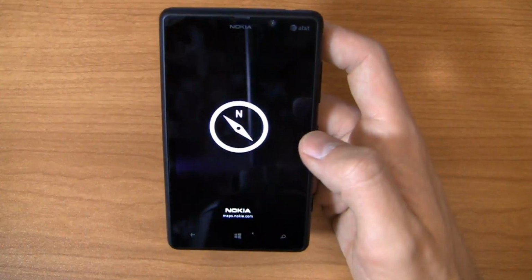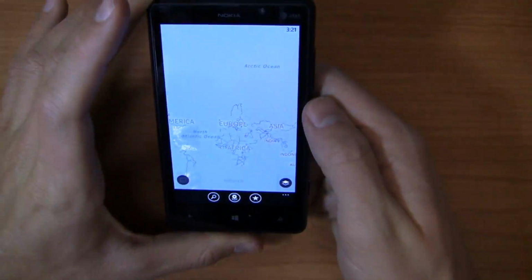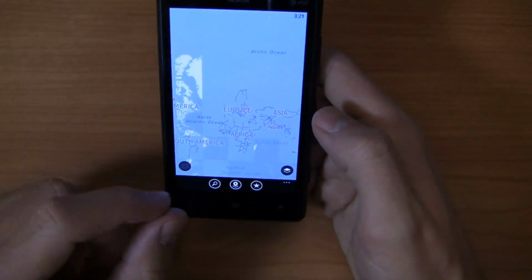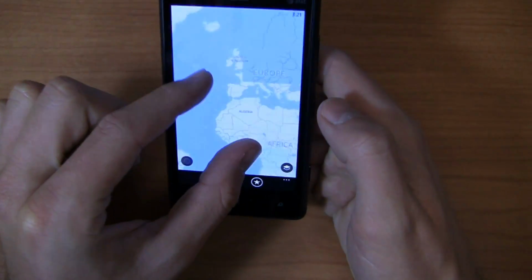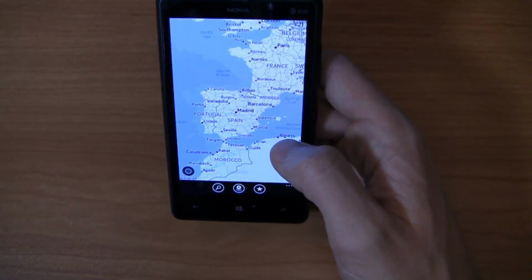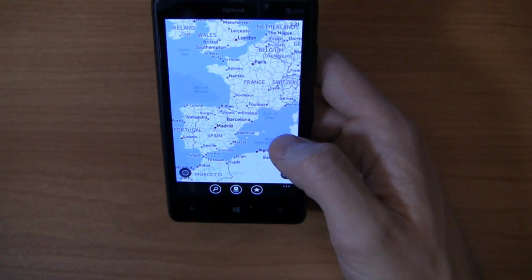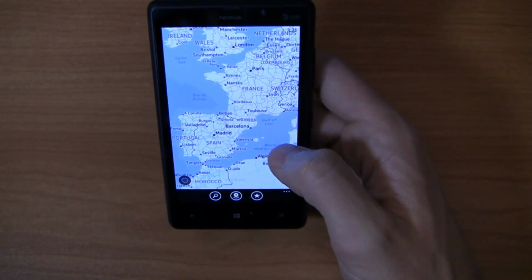Nokia Maps is a killer application. I'll start this up. It's great for turn-by-turn navigation, or Nokia Drive, excuse me, for turn-by-turn navigation, and Nokia Maps as well. The great part about Nokia Maps, if you're like me and you travel on a regular basis, we go to Barcelona, we go to Germany, go to London for events, is that I can download a full London map and keep it for offline purposes.